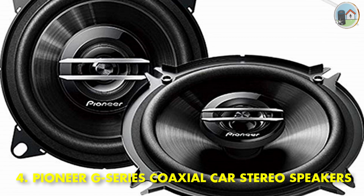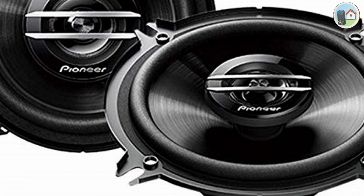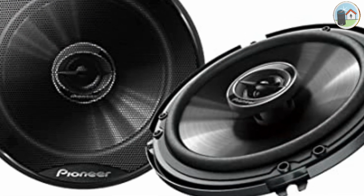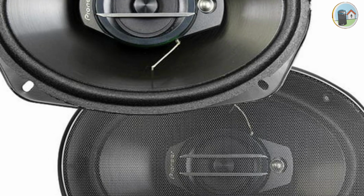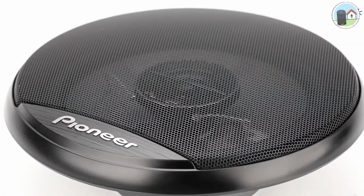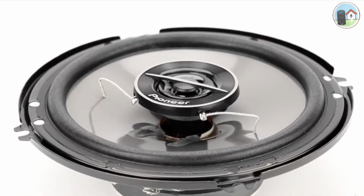Number 4. Pioneer G-Series Coaxial Car Stereo Speakers. One of the top audio speaker manufacturers in the world, Pioneer constantly creates high-performance speakers. The best vehicle speakers to choose are Pioneer 6-1/2-foot G-Series coaxial car stereo speakers if you want high-quality sound output. The speakers fall within the stereo and full-range output categories.